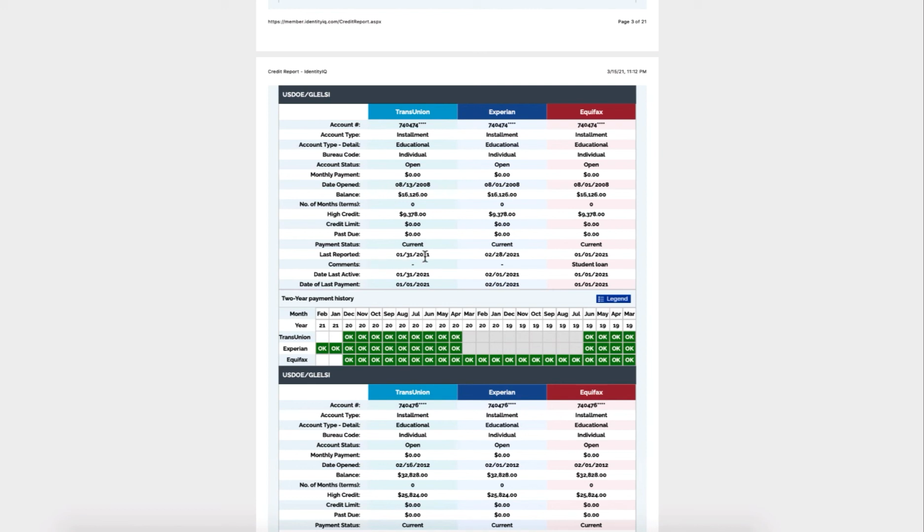Last report. See, inconsistency, not a biggie, but that big one, again, that you guys want to look at is the date of last active. This one's really important, and it falls into one of the categories of violations, because if this date is not accurate, then this falls into the category of re-aging your debt. And this is a very huge one, because if they don't have the correct date, then they're possibly re-aging this account, which is violating the FCRA. And again, it's not following Metro 2 compliance nor Metro 2 format.